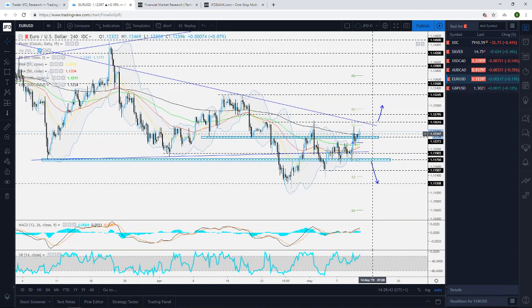Euro dollar is having a nice push here, slowly pushing steadily, carefully, but still pushing to the upside. It's now above this area here that I was talking about in one of my previous videos, the 1.1228.